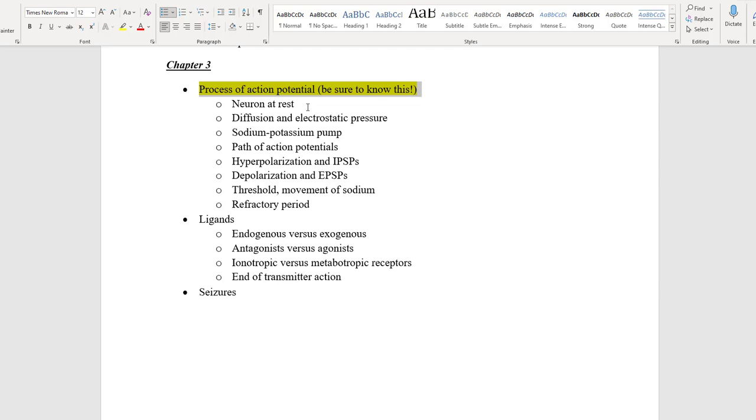Okay, now we talked about how there are different forces that are impacting the flow of ions. We have diffusion and electrostatic pressure. Diffusion is just the idea that the molecules will want to spread out. They'll want to move from an area of high concentration to an area of lower concentration until they're equally spread out throughout the available space. Electrostatic pressure is the idea that like charges repel and opposite charges attract. Talked about the sodium potassium pump.